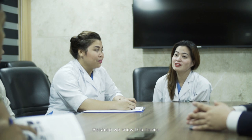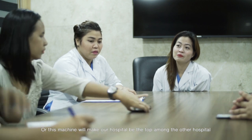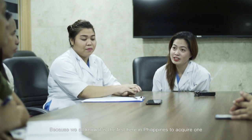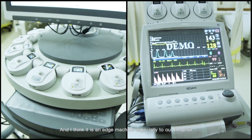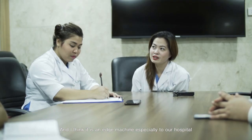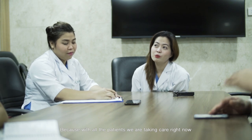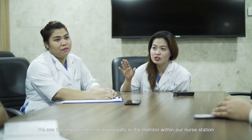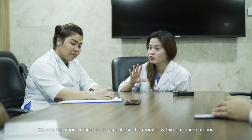Because we know that this device, this machine, will make our hospital be the top or the best among the other hospitals. As we all know, it is the first here at the Duke in Mindanao, or even in the Philippines, to acquire one. And I think it is an edge, most especially to our hospital, because with all the patients that we are catering right now, we really have to be keen in making sure that we as nurses see the improvements or any results in the monitor within our nurses' station, with what is happening in our patients.